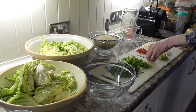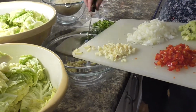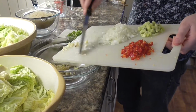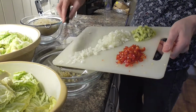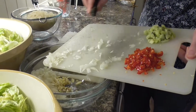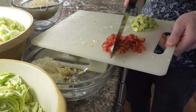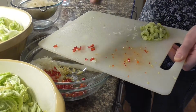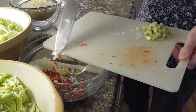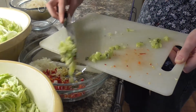So, I'm going to start with. Is that going in? Yeah, I think so. So, we've got the ginger going in, the garlic, the onion. Chili. So there's fresh chili as well as that dried powder. Oh, the onion's making me cry. The kiwi.